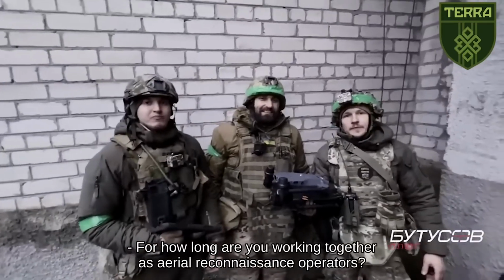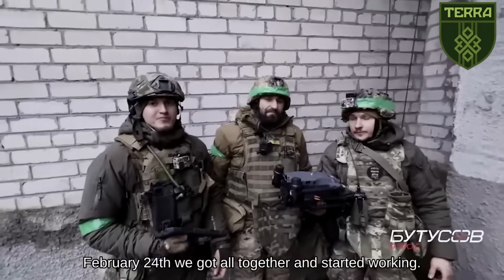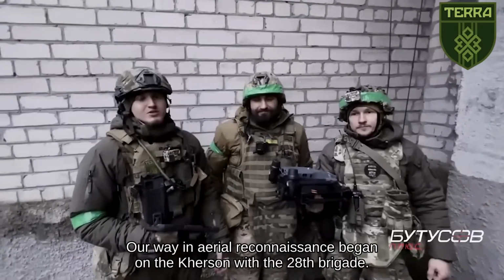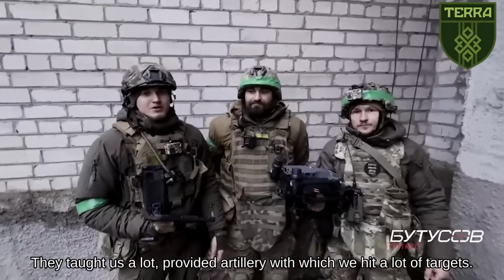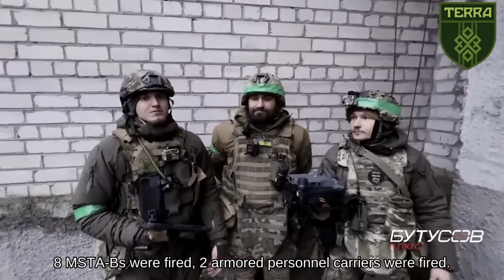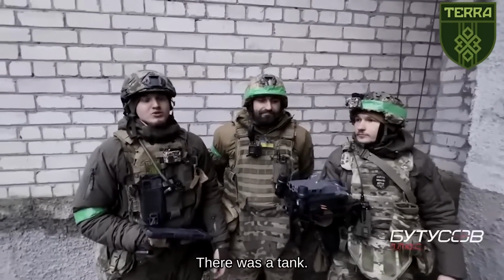For how long are you working together as aerial reconnaissance operators? Since the first day of the war. February 24th, we got all together and started working. Our way in aerial reconnaissance began in Kherson with the 28th Brigade. They taught us a lot, provided artillery with which we hit a lot of targets. 8 MSTVs were fired, 2 armored personnel carriers were fired. Armored fighting vehicle, yes. There was a tank.